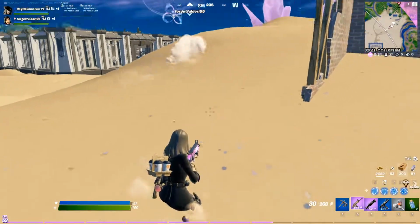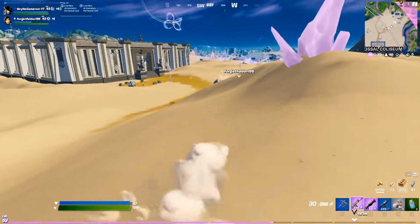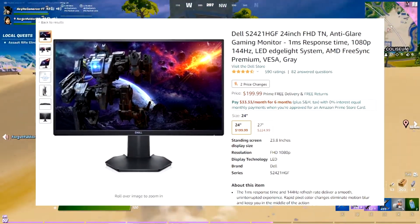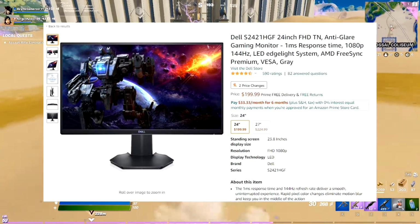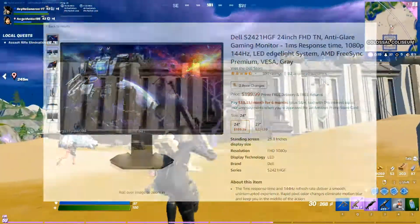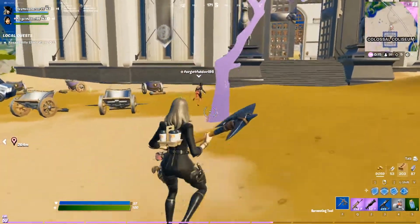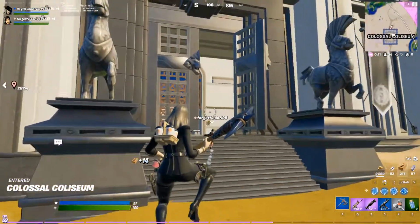Alright guys, let's talk about 144Hz monitors now. I did find one that I think was really good. It's the Dell S2421HGF. This is a 24-inch monitor, so it's a medium-sized monitor. It's bigger than the previous 21-inch monitor, and it of course features a 1 millisecond response time in 1080p.